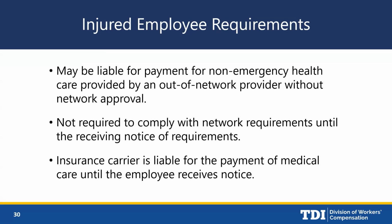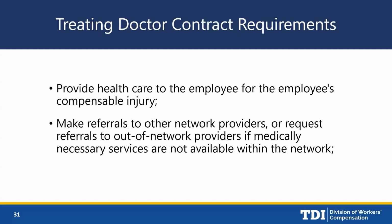The insurance carrier is liable for payment of the medical care until that injured employee receives notice. So insurance carriers are motivated to make sure the injured employee knows, and so are the employers. And the injured employee needs to select once they are notified that it is a network that they're subject to, and they need to pick from the selection of network doctors.